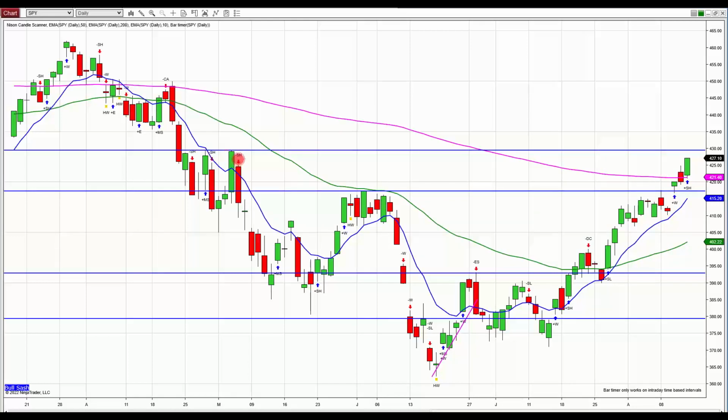We talk about resistance areas. In the mycandlecharts.com, we talk about resistance and support. That's one of the big things, plus the candle patterns. So yes, we're above the 200 period moving average. Yes, we're coming into a resistance area. Does that mean we're going to turn and go down? No, it doesn't. But it means we're at a resistance area. I might expect a pullback.